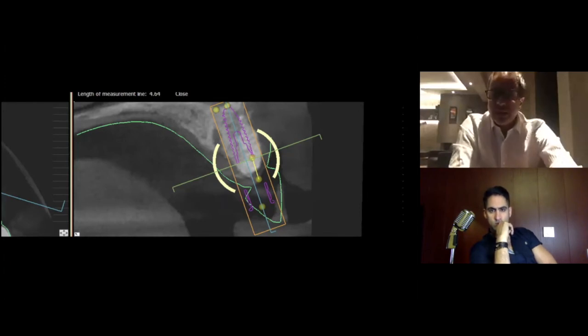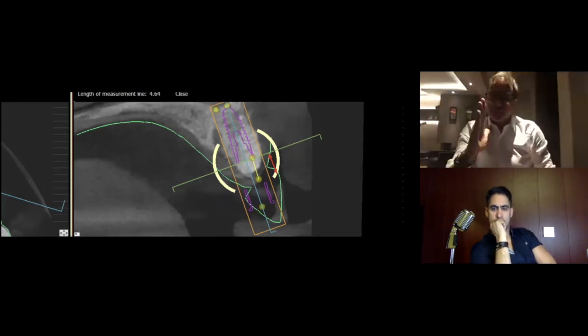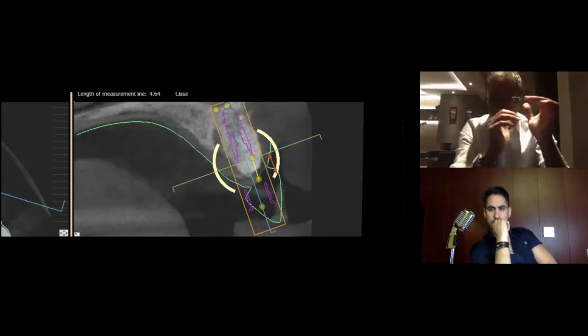First of all, we are measuring how deep the implant should be placed. The green line you see is my wax-up, my central incisor in the perfect position in the mouth. What I want to have there is at least 4 millimeters. And in this situation, we are at 4.64. Why? Because the implant is placed more palatal. Remember, the more palatal we go, the deeper we go. So it's a very important thing.